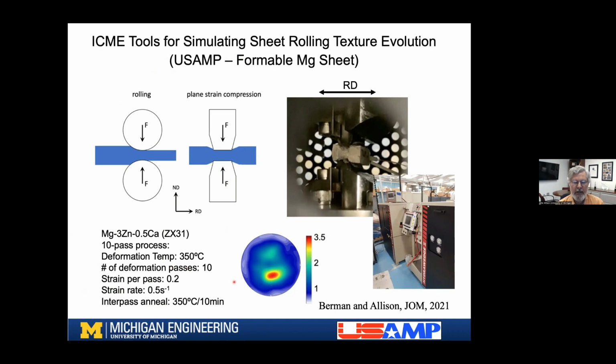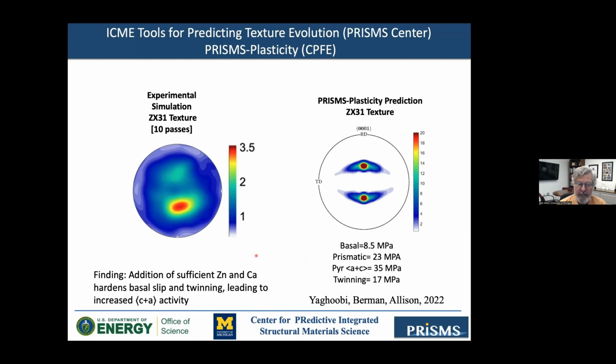This is a very texture-important problem, and this was recently published in the Journal of Metals to get this sort of soft texture, formable texture. Then within our PRISMS Center, we're now modeling that texture evolution. And so this shows some recent PRISMS plasticity, crystal plasticity modeling of that to get the desired texture. And so that's also some recent work that we've completed. So we'll be using this basic concept now for rolling of sheet products.